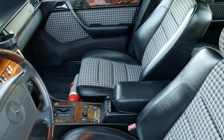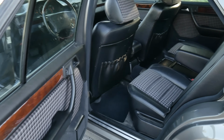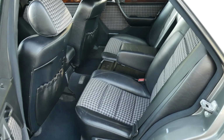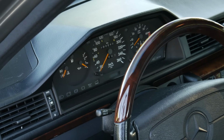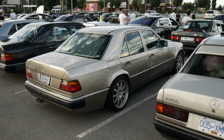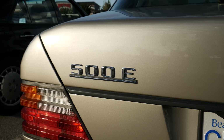Inside, the 500e was fitted with sport seats supplied by Recaro. Only 2-passenger seating in the rear was implemented in the 500e. Otherwise, the interior stayed relatively similar to the 300e. Once the 500e was developed, the major design overhaul on the chassis meant that these changes would have to be done by hand in production.